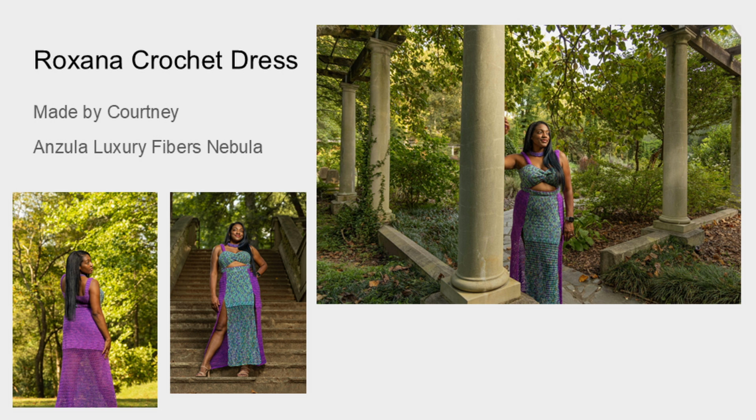Courtney designed both of her entries. Both are gorgeous. First is a Roxana crochet dress out of Anzula Luxury Fibers Nebula. She made this dress for her 40th birthday and to be featured at the H&H America's 2025 show.